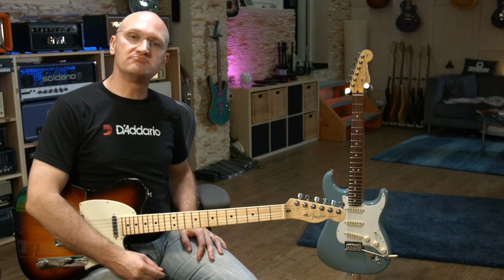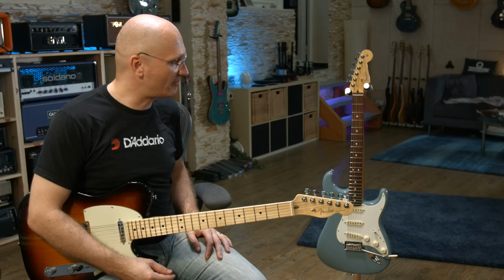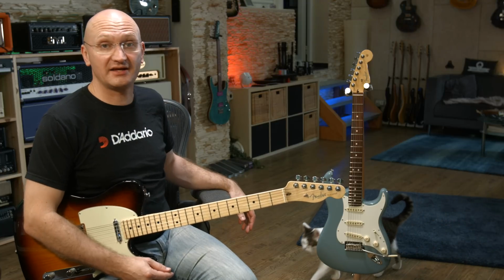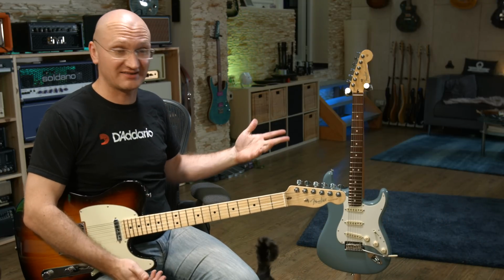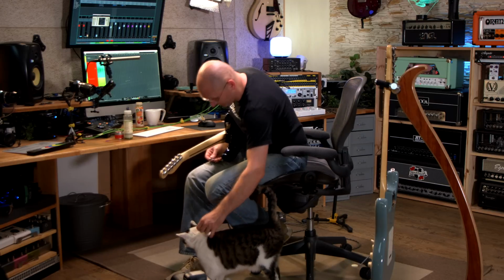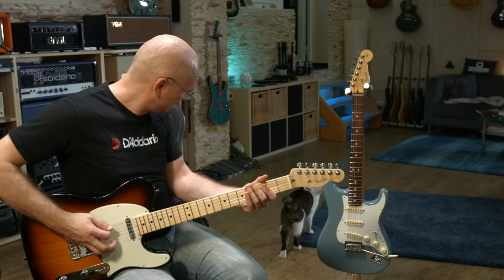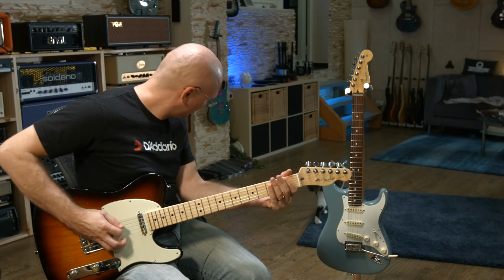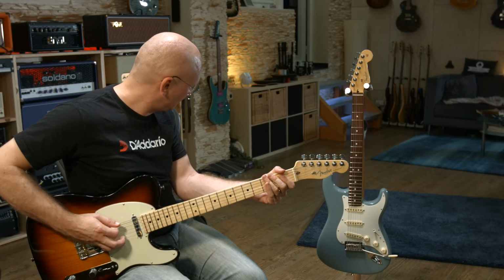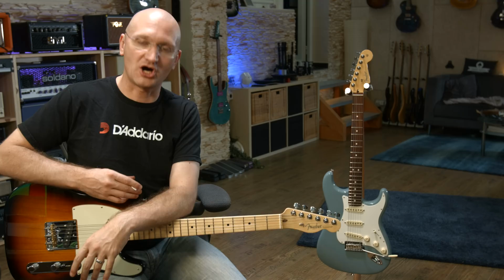Tele, way metalish. Way more metal. Hey Bunny, you heard the metal and you like the metal? Tele, way more metal than the Strat. I gotta say this. Hey Bunny, you like the metal? Want more metal? Apparently not.